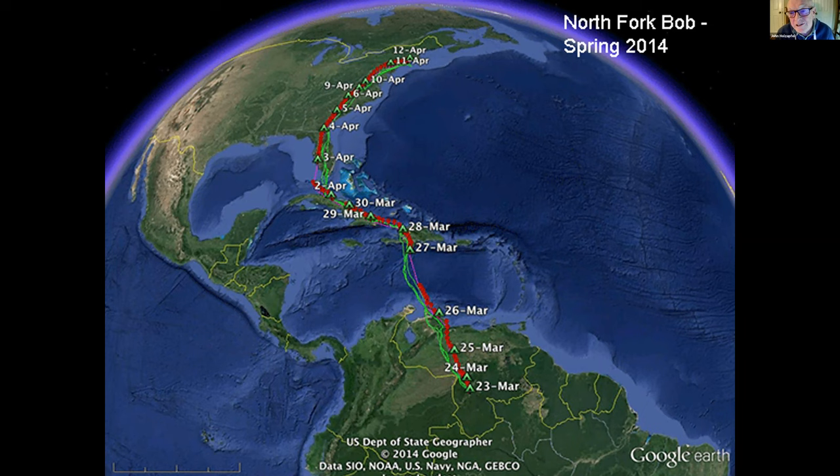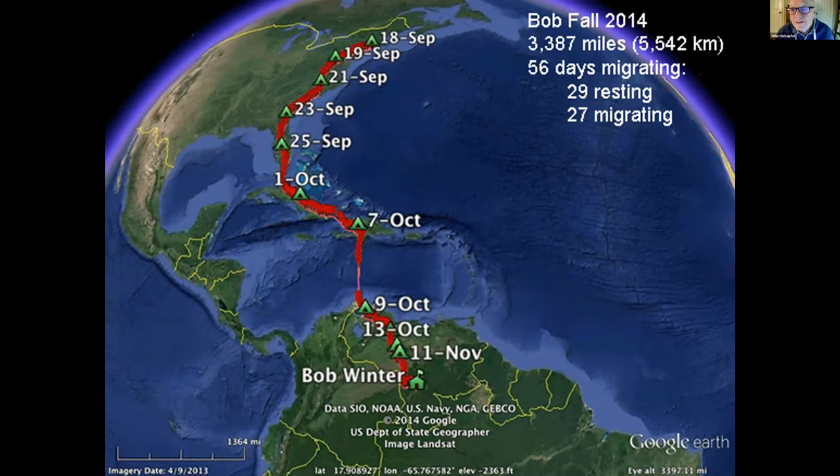Magnificent how he can do it and how they know where to go to get back to the same place. I always say, if you dropped me off in South America, would I be able to find my way home? This is in the fall, 3,387 miles. So again, you can see a fairly direct trip, knows where it's going, and ends up back down into South America.